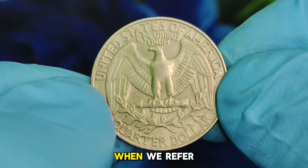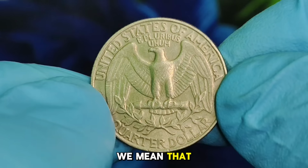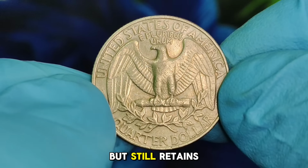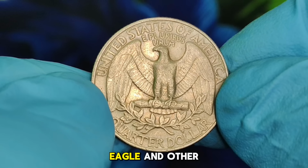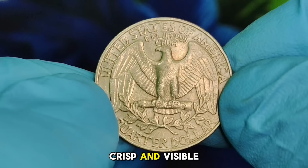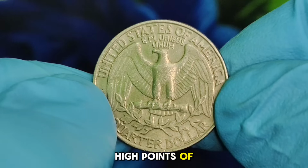When we refer to a coin being in very fine condition, we mean that it shows some moderate wear but still retains clear details. The Washington portrait, eagle, and other features are still crisp and visible, though you might notice some light wear on the high points of the coin.